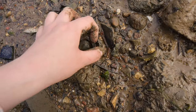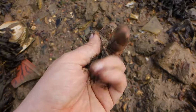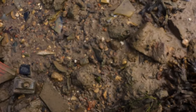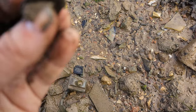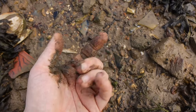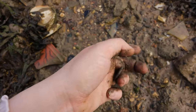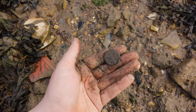Is that a button? Or is that a coin? Ooh, that may be a coin. I can't tell. Have to clean it up and see. Or it might not be anything, but I'll have to ask Mum's opinion. I swear we've found coins like that before, once we've soaked them.